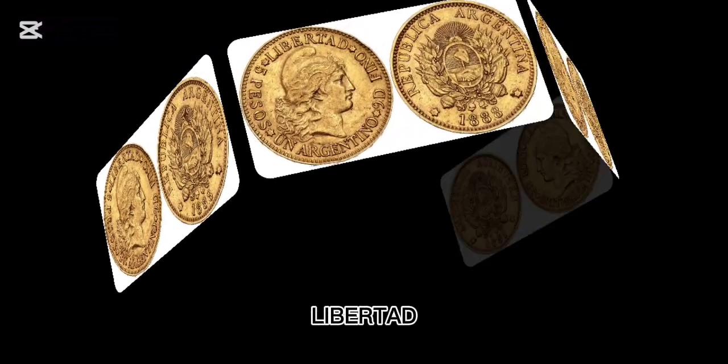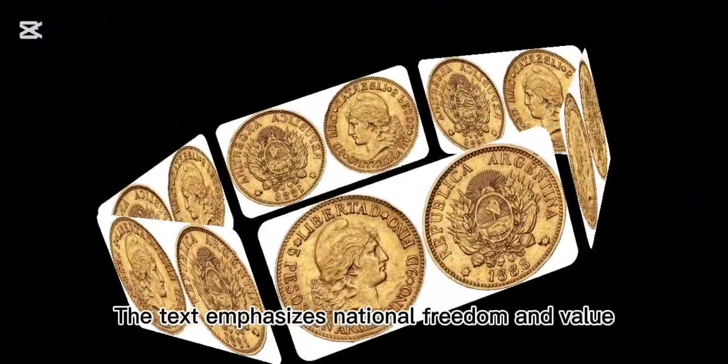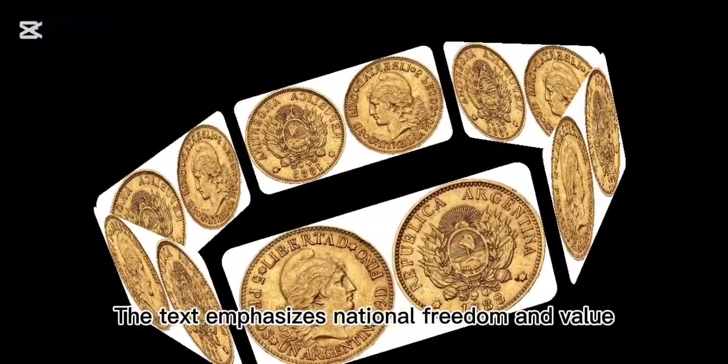Obverse features the Liberty head, a female profile facing right. She is wearing a Phrygian cap symbolizing freedom. Around the portrait is the inscription, Libertad, UN Argentino 9D. The text emphasizes national freedom and value.